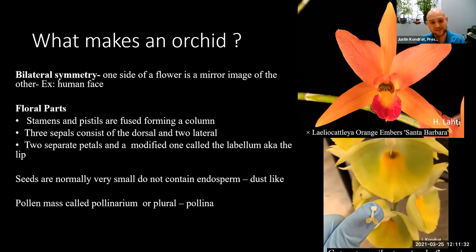I mean, I'm talking dust-like. One seed pod or fruit of the orchid could have millions of seeds that are dispersed. And the reason why they're so small is that they have to blow through the wind and land in a particular area to start growing. And they don't contain much endosperm or food, like a nut would or other larger seeds. So it makes orchids very unique.